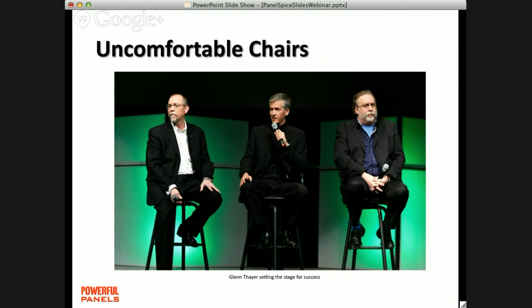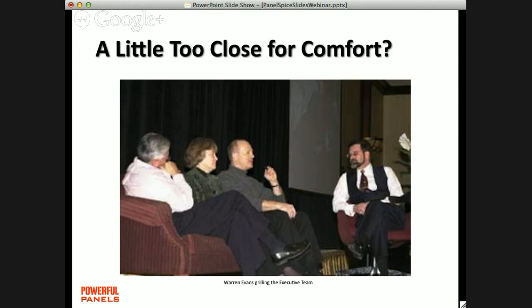In fact, I was talking with Warren Evans, and he dredged up this photograph. I think Warren was telling me that this was the early 2000s. You can see Warren is on the right-hand side, in a typical kind of moderating chair. But the executive team, the three folks on the left-hand side, are sitting rather closely together on a couch. And that was very deliberate. It's not the most comfortable couch.